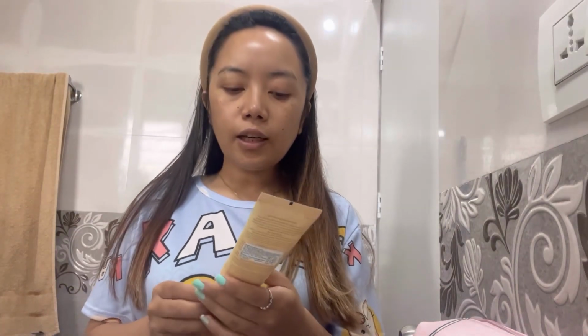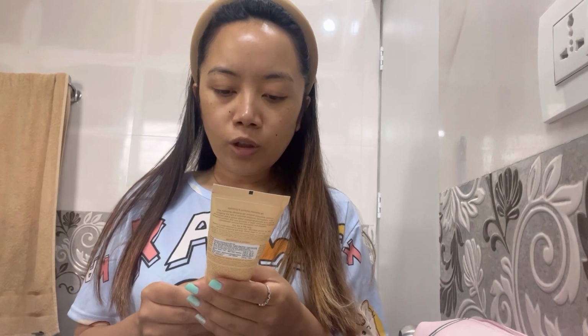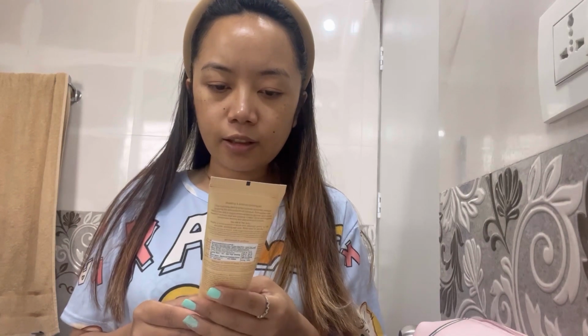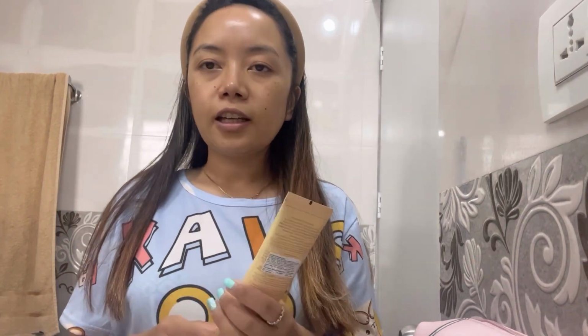The first thing that I'm going to use is this Glow Tonic Cleansing Gel, Moist Clean and Glycolic Acid Exfoliating Cleanser. This is from Pixi. This is the face wash cleansing gel, and I use it to wash my face. I have already done that process.